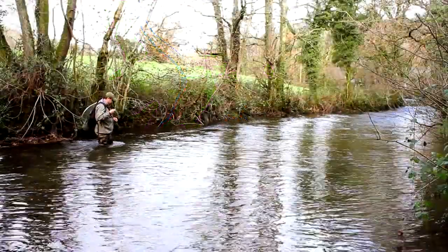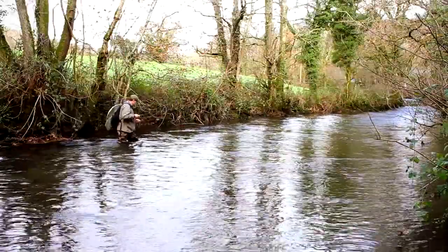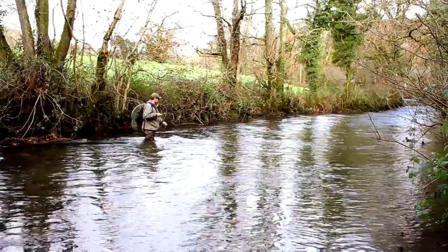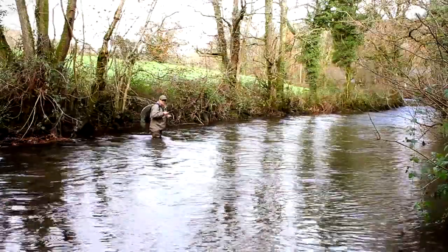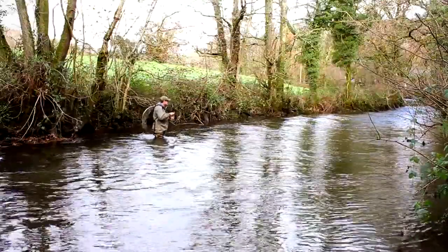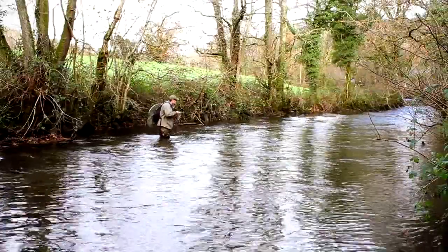Alright, so we're in the next section here. It's a real nice little glide coming down through here. Nice bit of depth in some of it. Just going to fish up through with a single nymph.